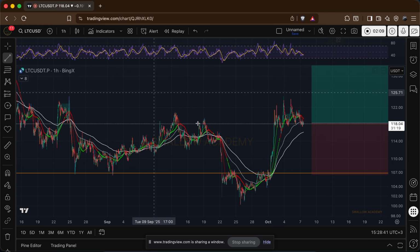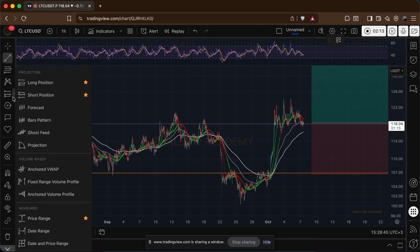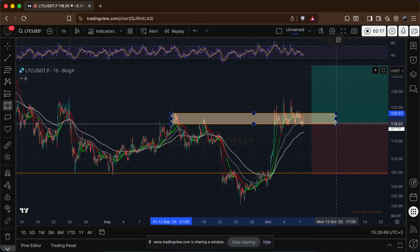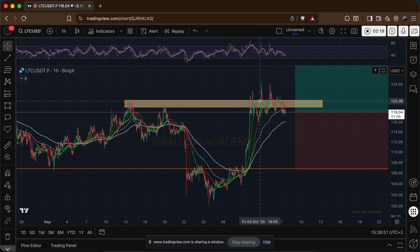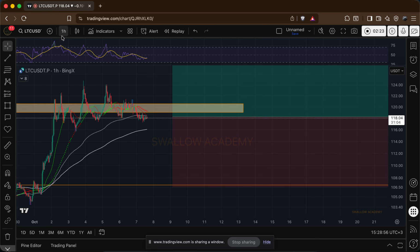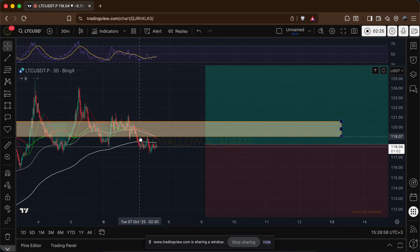Now we had a pretty decent breakout structure here as well. It's not a clean breakout structure on the hourly time frame, but nevertheless we had the break with some kind of struggle. Now what we need to see is that buyers will secure this area. So let's go into the 30-minute time frame.